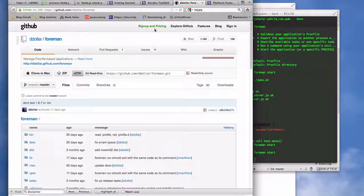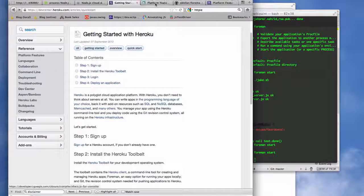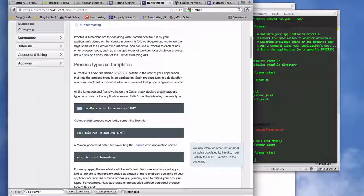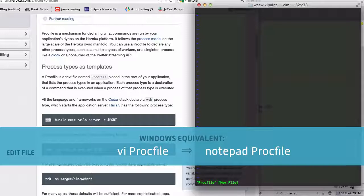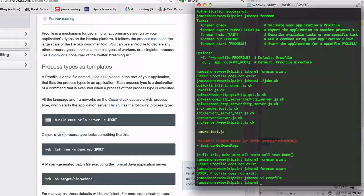The way Foreman works is it expects there to be a Procfile, so let's see if we can find the instructions for the Procfile. In your Procfile, you're going to have web: and then the name of the application to run and $PORT for the port it's going to run on. You can use whatever names you want in here, but web is special. Heroku will only let the processes named web talk to the internet. So let's make that Procfile. It's just called Procfile, and what we want to say is node source server wikipaint.js $PORT, and I think that's it.